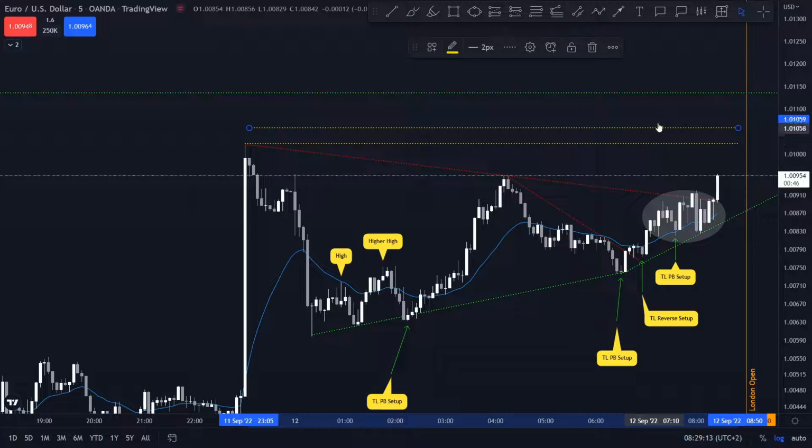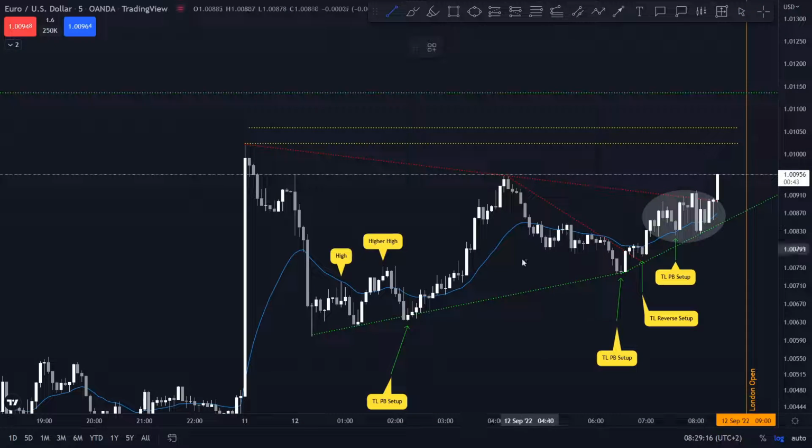Why is this line here? Because that's a measured move up, and traders are looking to take a measured move up around the same level, to put us somewhere up here.